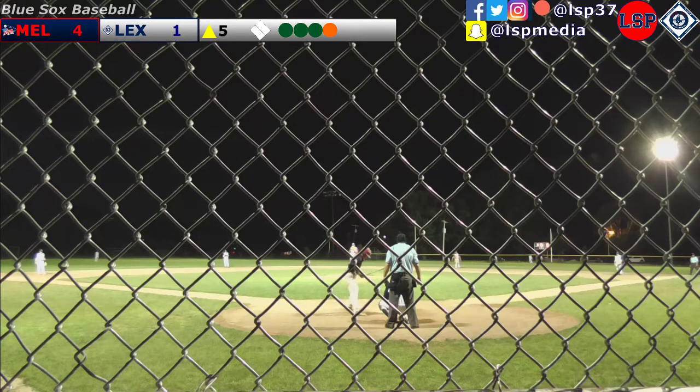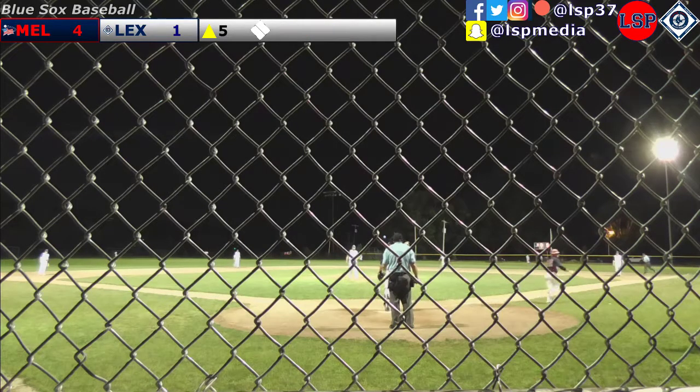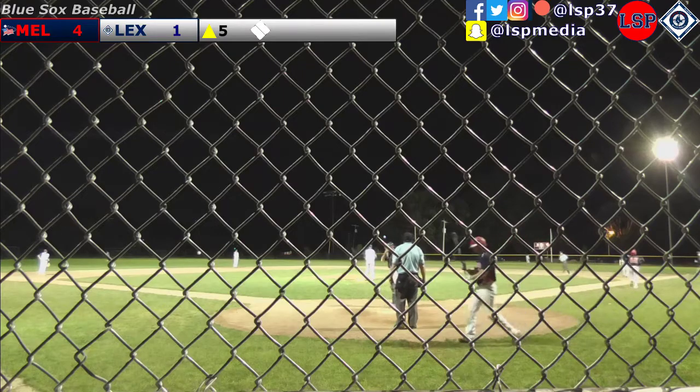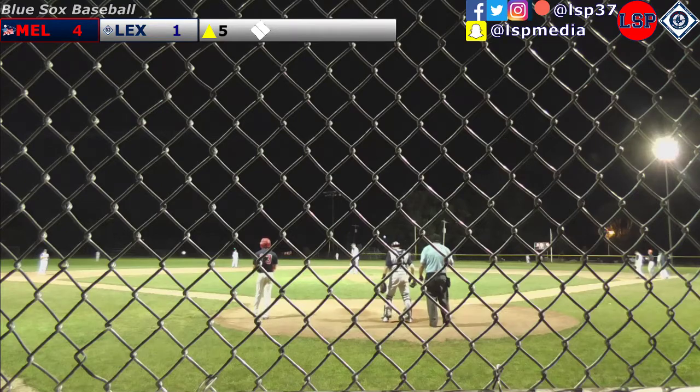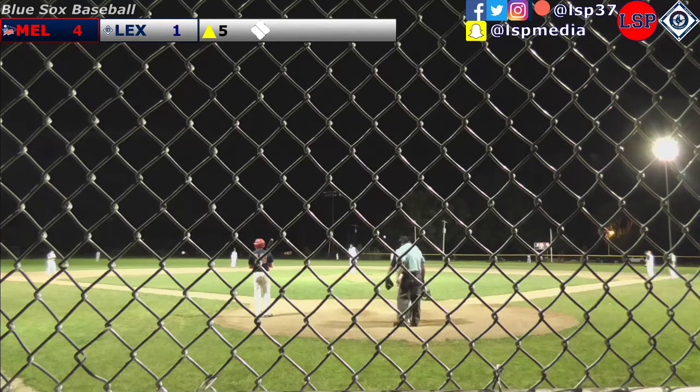A little update on some Blue Sox alumni for you. We have Jeff Costello and Sal Frelick, as that's on the inside corner, full count. 2 of the 4 generations of Lexington High shortstops that have graced the Blue Sox uniforms in recent years. They're both playing in the Futures League. And that's up and in for ball 4, and the Americans have a leadoff base runner. Costello playing for the Nashua Silver Knights, and Frelick playing for the North Shore Navigators, and they both played in the Futures League All-Star Game.